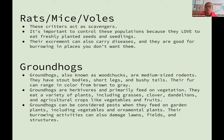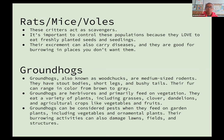And if you have ever twisted your ankle in a field because there were groundhog holes, then I'm sure you understand that. I did see some questions about a chipmunk in here. Would we categorize chipmunks with rats and mice? I don't know. I will put them with squirrels.